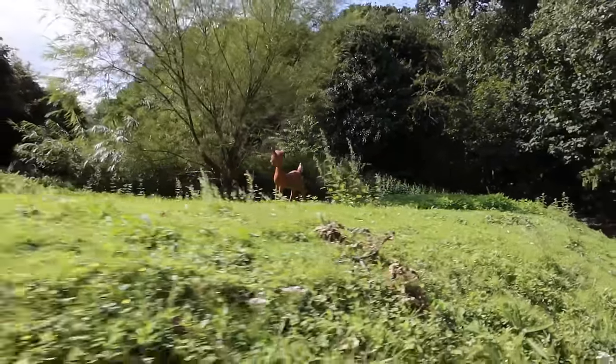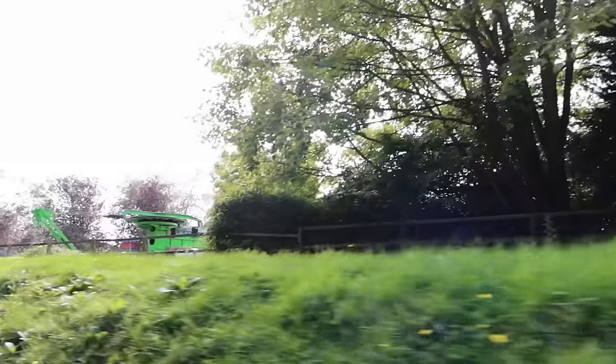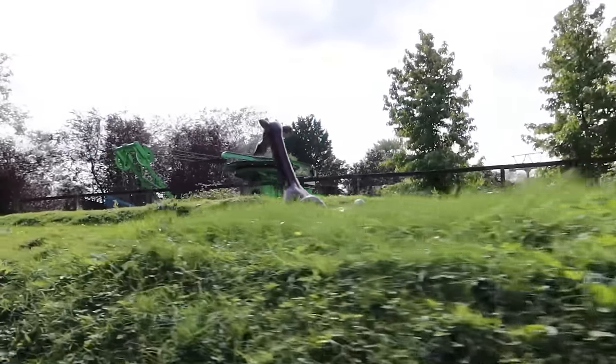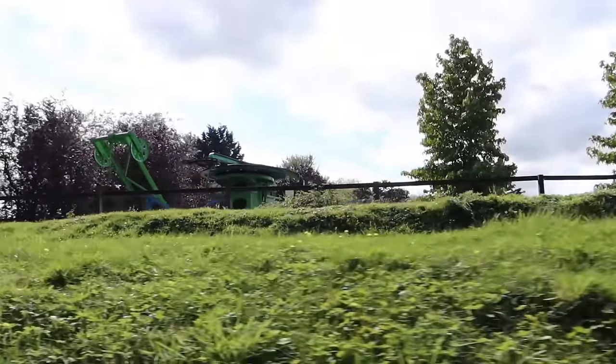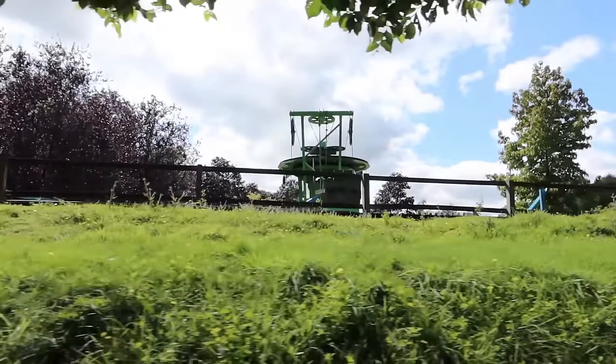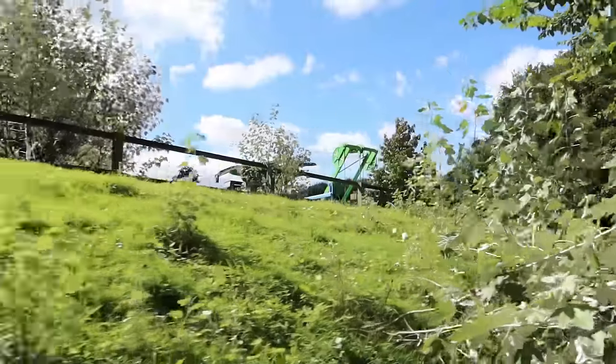Bambi. You can see how the old school chairlift has been painted up green. Hopefully that'll be back up again soon. Shame it's closed today, but like I say, it was clearly advertised on the website. I'm glad they've painted it up. It shows it's not going anywhere anytime soon. So that's another classic here at the park. Don't really get many of those around.